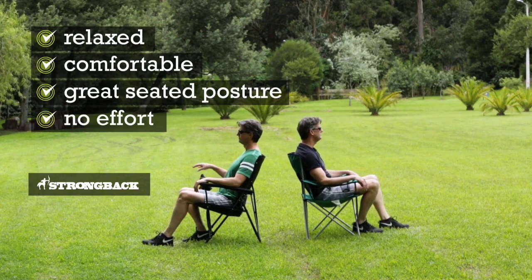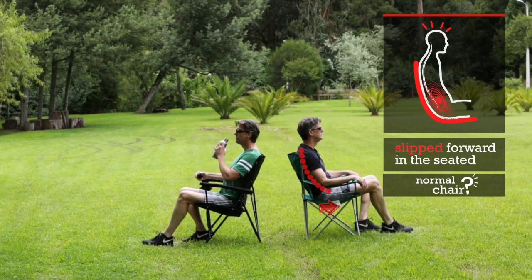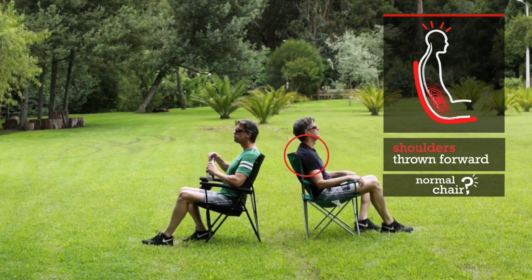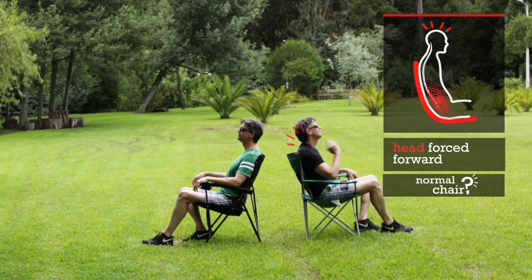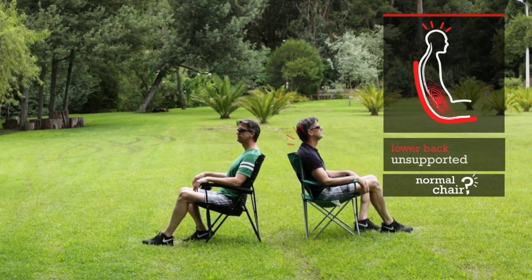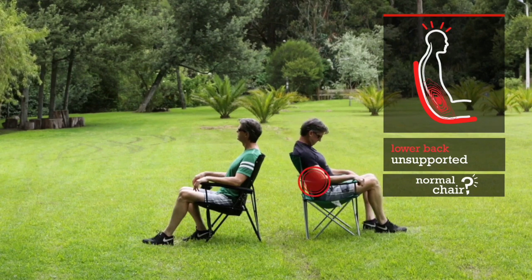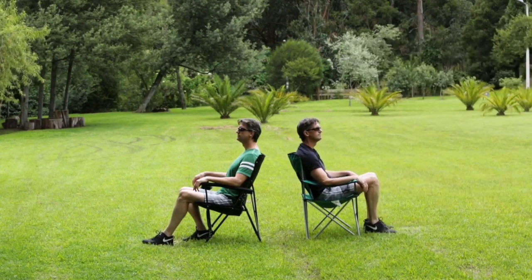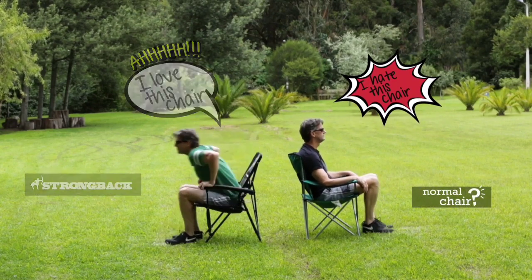In the other chair, however, on the right, look what's happened. I've slipped forward in the seat, sunk down in the chair, my shoulders have been thrown forward and rounded, my chest is sunken in, my head has been forced forward, and this causes a strain in my neck, and the lower back and lumbar region are completely unsupported and rounded. I'm not comfortable, I'm not relaxed, I'm wondering when I can get out of this chair and go home, otherwise I'm going to have to go see my back doctor.